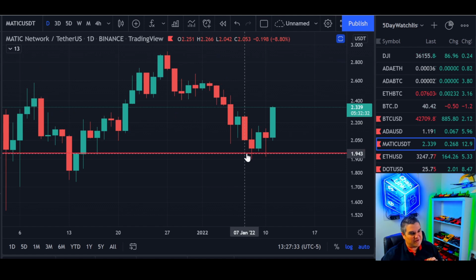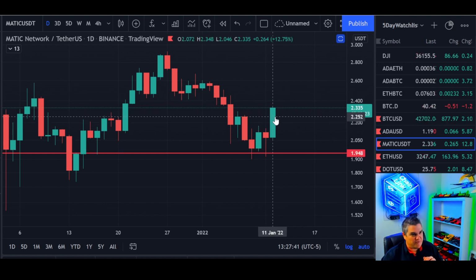Let's go look at the daily, and see if we got any more information we can get you. So there's that same level, that $1.94 support level. You can see several days there of nice support. And now hopefully going back to the upside.